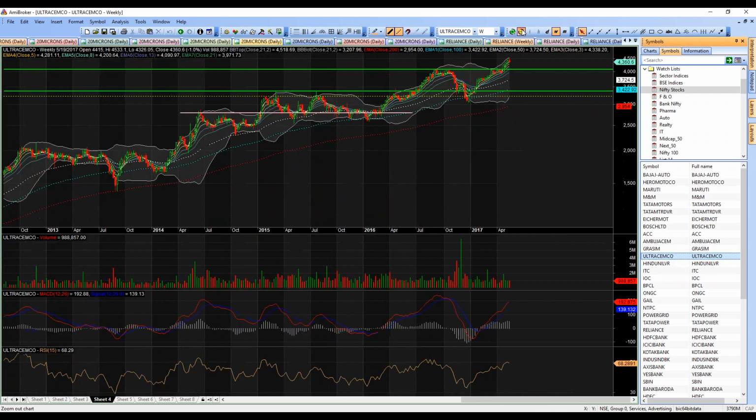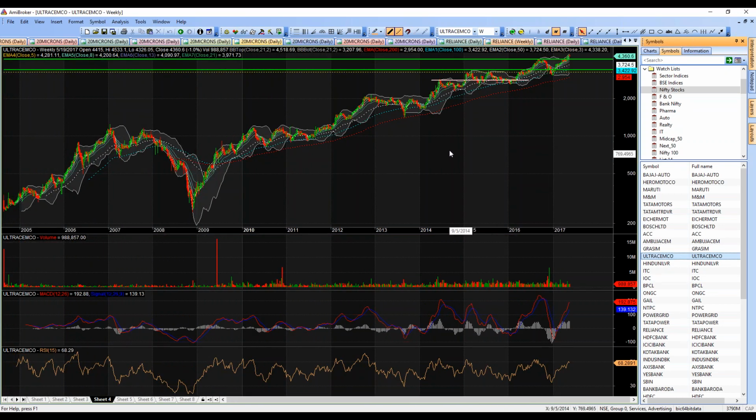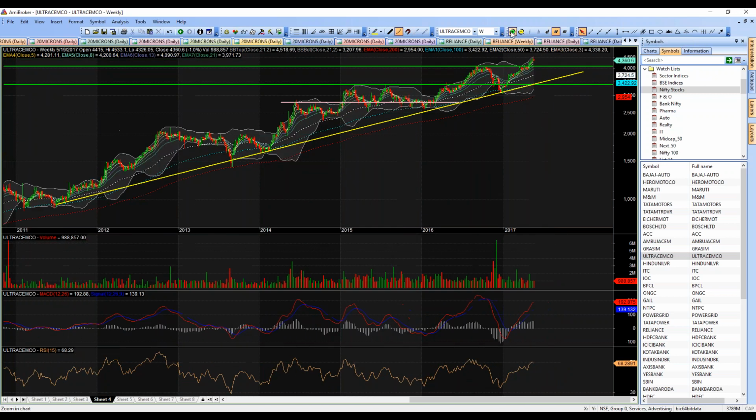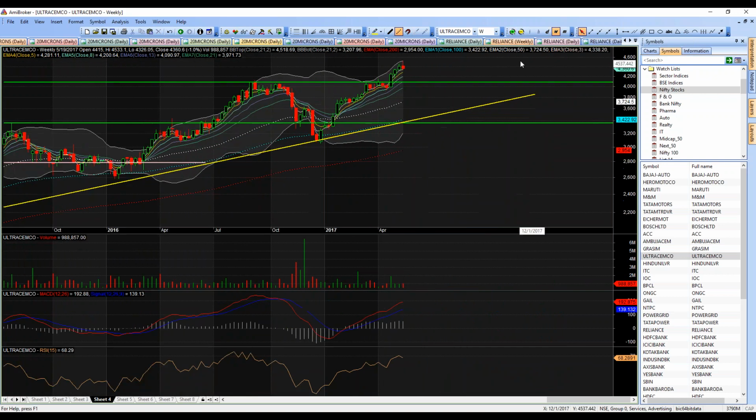Ultratech Cement, so it's really good, a strong, long-term uptrend can be seen on Ultratech Cement. That is the long-term. Just make it yellow, more visible. All right. So Ultratech Cement clearly, going long. Sorry, going up, quite bullish.